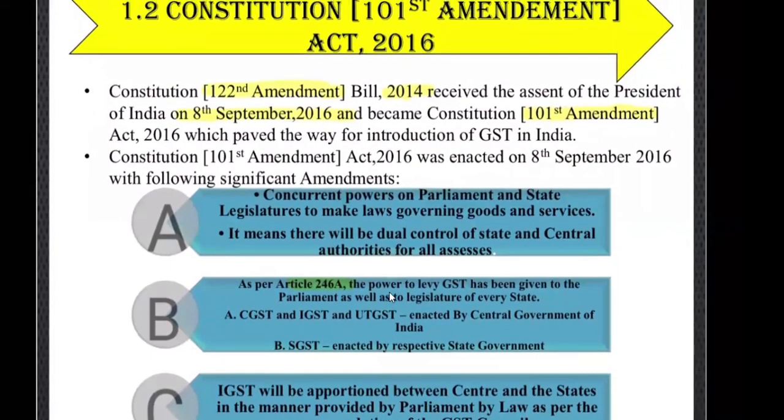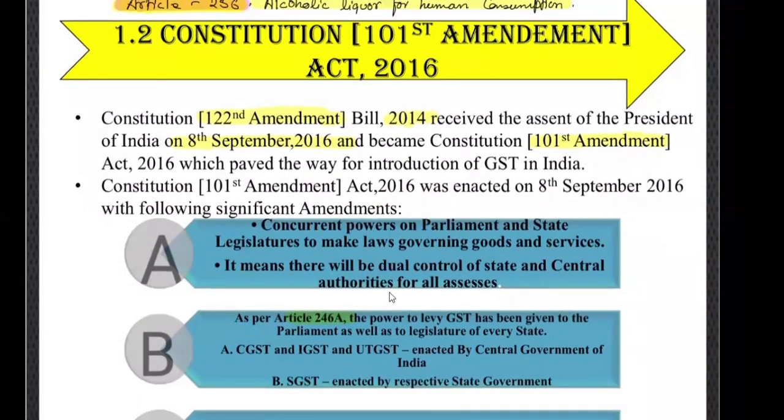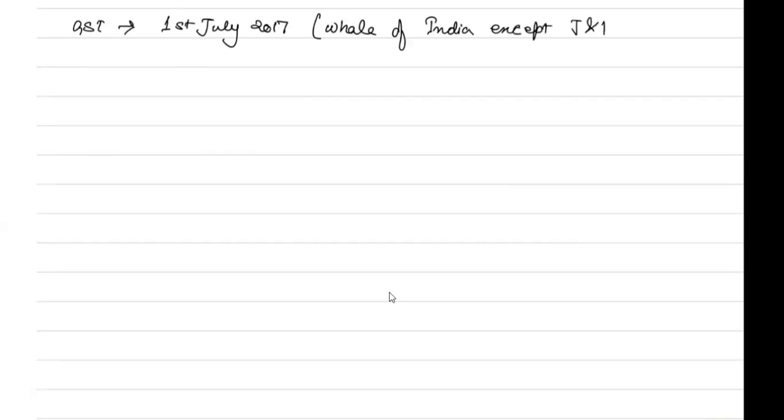Okay, so we discussed this, that the bill number was the 122nd Amendment Bill, and it passed and became the 101st Constitution Amendment Act. Now, when GST was introduced, it was implemented on 1st July 2017, across the whole of India except Jammu and Kashmir.